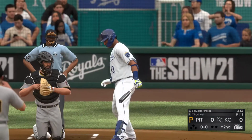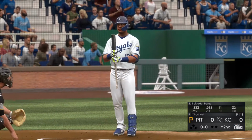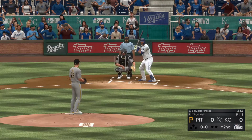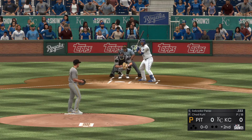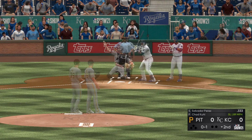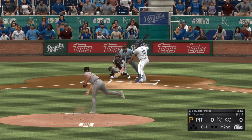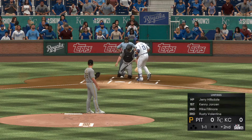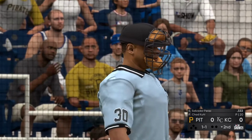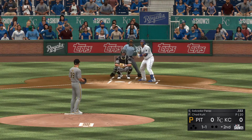Ready to go for the last half of the inning, and next will be the power hitting catcher, Salvador Perez. First pitch of the at-bat now. In there for strike 1. 0-1's the count. Sets the target low here, and it misses, 1-1. And there are the umpires assigned to this one. Balls and strikes belong to Mr. Jerry Hillsdale.